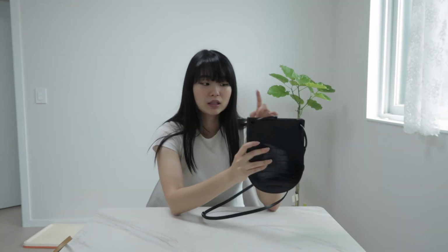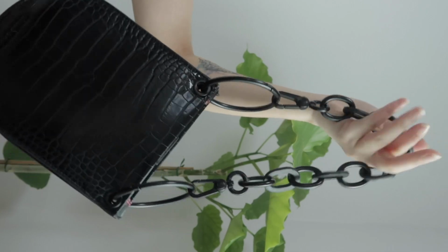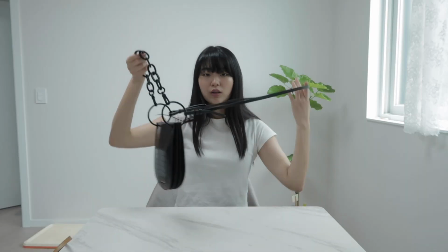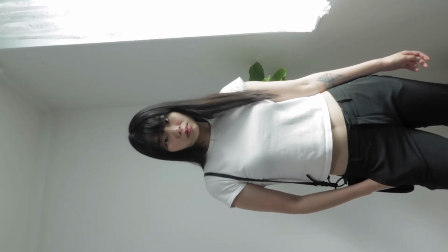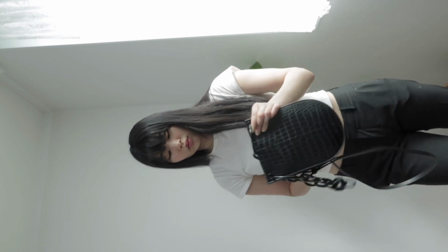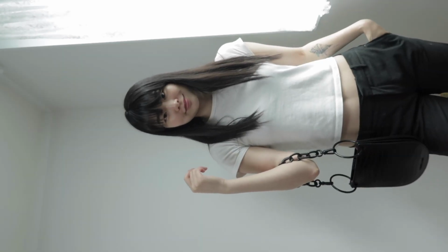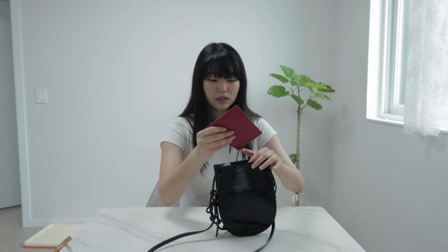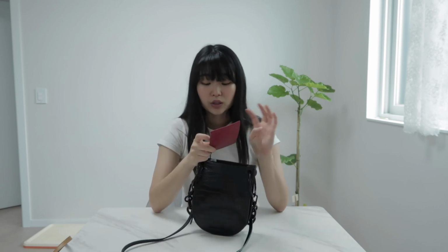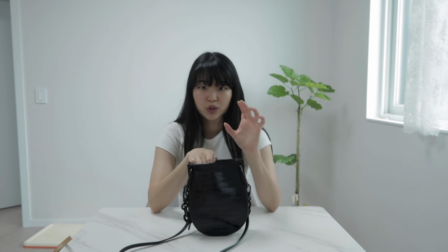And a big reason I decided to get this bag is because of this thick chain. So basically you can wear this bag in two ways: with the simple thin black strap, just the basic one, or you can get rid of the basic strap and then just wear it with the chain. They also have this small wallet inside the bag. Well, I don't really use the wallet like this, and the color inside is pure red.